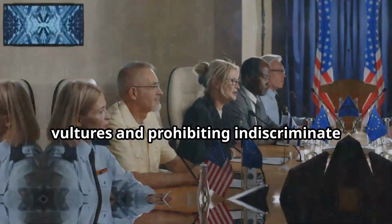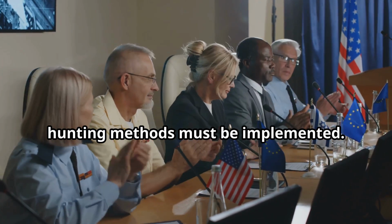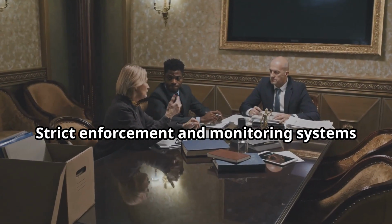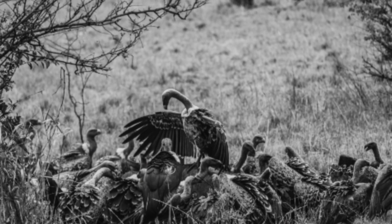Regulations controlling the hunting of vultures and prohibiting indiscriminate hunting methods must be implemented. Strict enforcement and monitoring systems are necessary to ensure these laws are upheld.